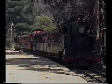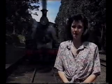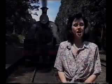So there you go, that's what it's like to travel on an authentic steam train. There's really not that many of them left, you know, so it's great to see that the people of Victoria have preserved this one so that everyone can travel on it. And even after over 90 years, it doesn't look like the Puffing Billy's ever going to run out of puff.